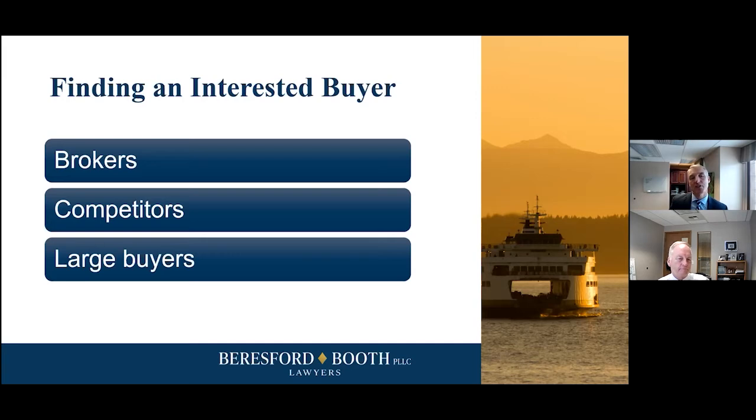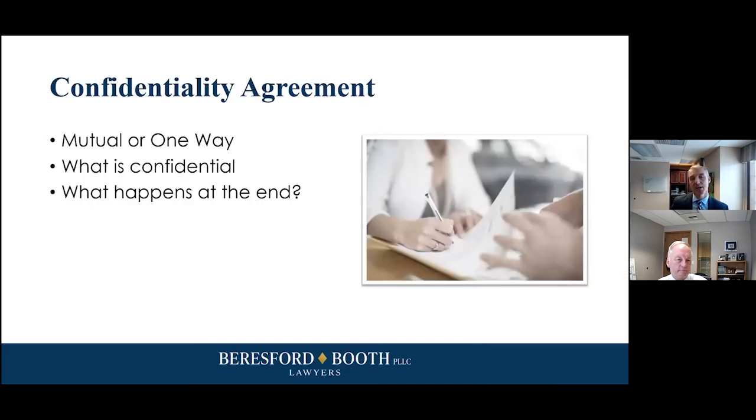So you've made the decision to sell, and now you think you found an interested buyer. What in the world do we do next? Here's the typical process: the prospective purchaser and the seller enter into a confidentiality agreement, because now all of a sudden confidential, sensitive, perhaps even proprietary information is going to get exchanged.